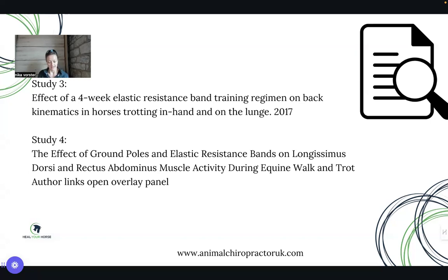And the results showed that resistance bands reduce the mediolateral and rotational movement of the thoracolumbar region. So basically providing dynamic stability, which is what we want, right? When we're increasing movement and load on the horse's body, you want to make sure that the back is as stable as it can be for our horses. This study showed that the use of this band was effective. Again, if you want to read this in full, refer back to the link. If you want the link, email me directly.